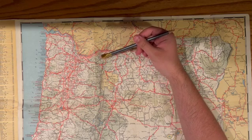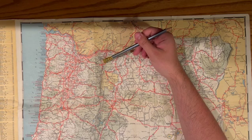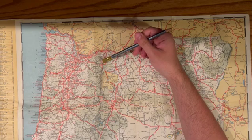And the mountain is also home to Timberline Lodge, which was not the site of the actual filming of the Stanley Kubrick and Jack Nicholson movie The Shining, but it was where the exterior shots of the Stanley Hotel were taken, as opposed to the actual Stanley Hotel.